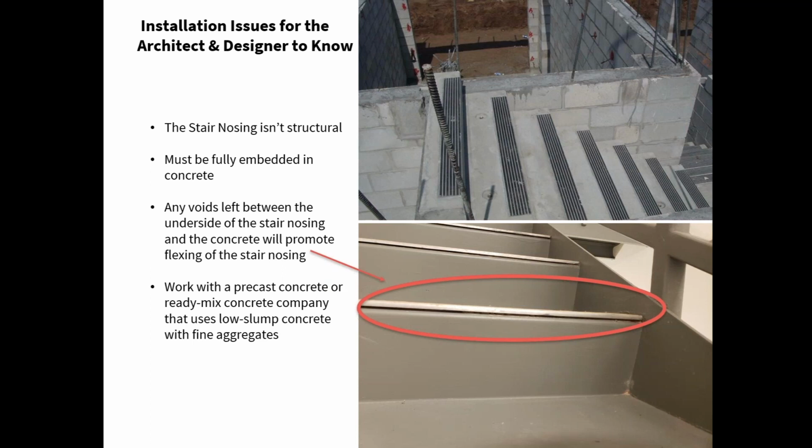They're going to crack, they're going to fail, and you're going to have a nightmare on your hands. And how can you tell if it was installation? The easiest way to do it is when you go to the staircase and you look at the nosing and you look at the poured concrete or you look at the metal pan stair, if you can slide a business card in between the nosing and the metal pan stair, they weren't properly installed.